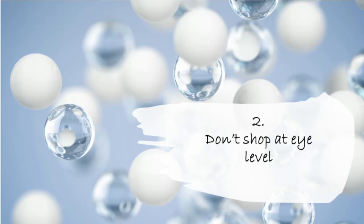Number 2, stop buying at eye level. Everything at the eye level of the store is expensive. Look up and look down. Number 3, if your store offers rain checks and they run out of a really great sale, make sure that you go up to the sales counter and get yourself a rain check.